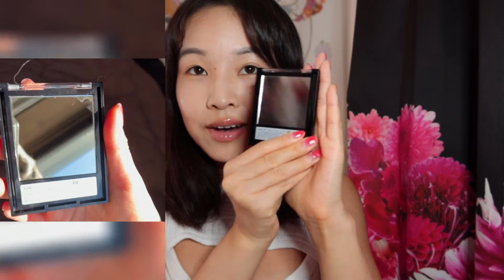And another little bonus point that I didn't realize until I went to do my hand swatches, there's actually a mirror on the back of this palette, which I think is so useful and convenient. I think that's a great little touch that they threw in there, because now I don't have to worry about bringing my own separate little mirror in my makeup bag. I know that it's going to be on the back of this eyeshadow palette.